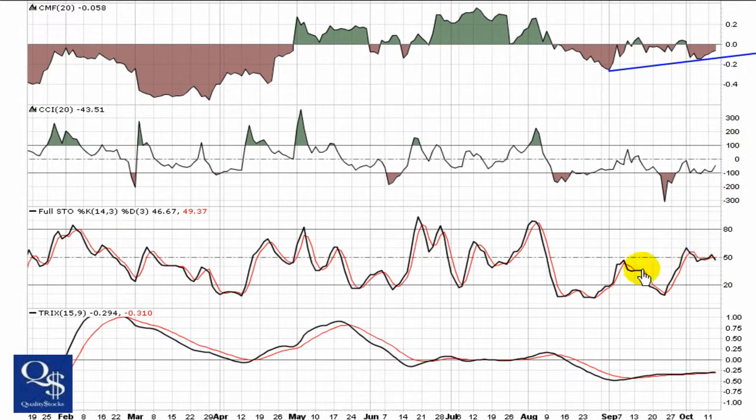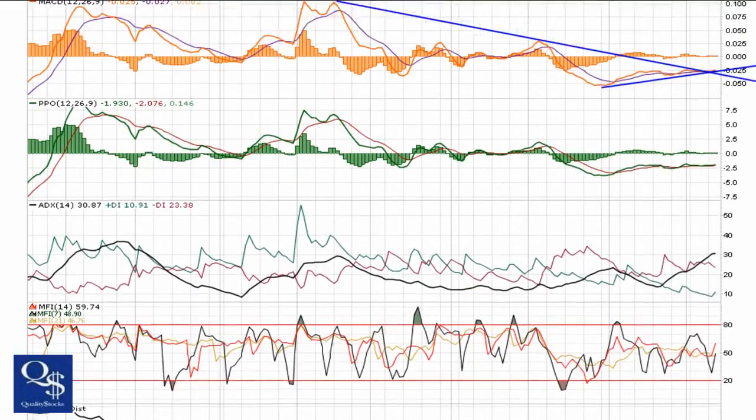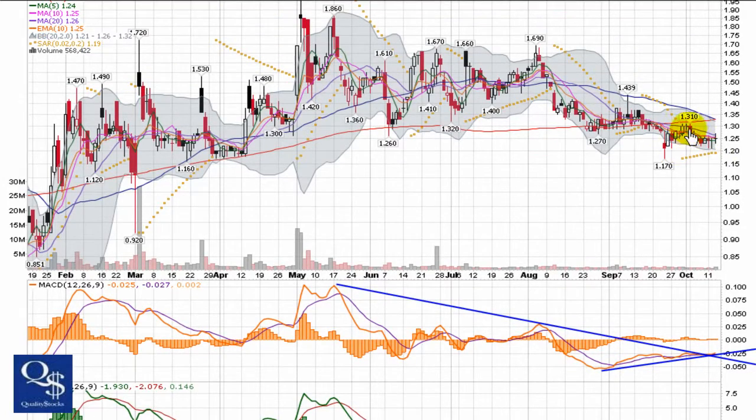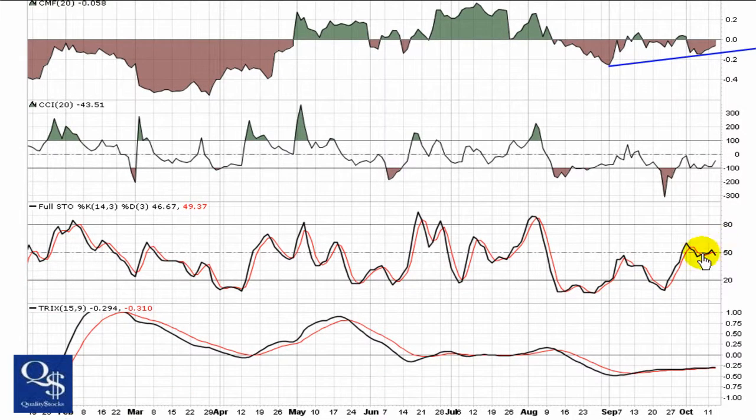Full Stochastic is not looking strong at this point. See, it's trading down, has a tough time getting through 50. Broke through it here briefly right around this solid line, when it was trying to make this little move right here from $1.17 up to peaking out at $1.31, hit a resistance level. Since then slid back down, now threatening to dip back under 50.